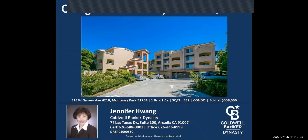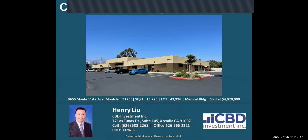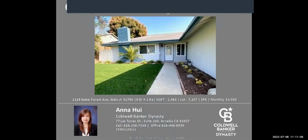And we got some great closers. I'm very proud to see Jennifer close this transaction, 918 Garvey Avenue, Senior Community for 338,000. And she worked with Sophia Hung on this property from Temple City and Arcadia, got this transaction closed. Branch. Henry Liu got 9655 Monte Vista Avenue in Montclair closed. This commercial property sold for over $4 million, a nice medical building, 13,776 square foot structure.